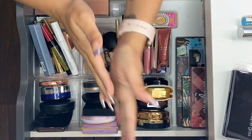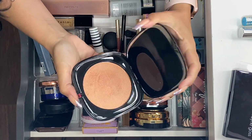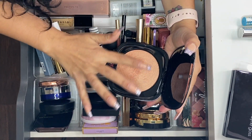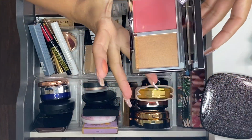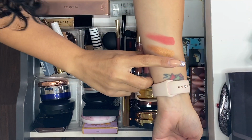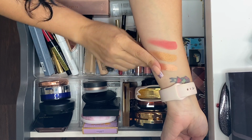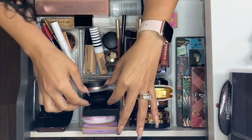So there's that. The other highlighter I pulled in is Marc Jacobs, and this is in the shade Jet Girl. This is another deep highlighter, like a pretty deep shade too. But I figured if I want to use any of these, now's the time. See, it's really deep. Okay, let's do the other three highlighters.